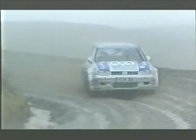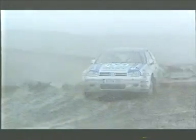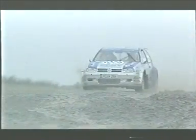Neil Simpson has been campaigning a turbo diesel Golf GTI for the past 2 years, and he took me round the Sweet Lamb rally stage to show me what it could do. And not even the abysmal Welsh weather could dampen his enthusiasm.